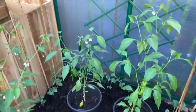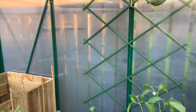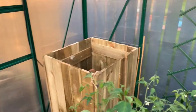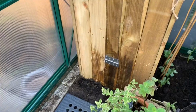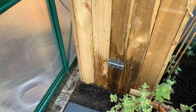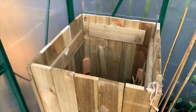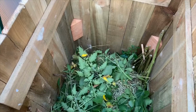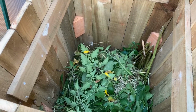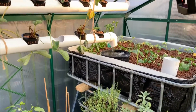So I put a trellis in my greenhouse as well, which I've just had sitting around the place. I built this compost bin as well, trying to get back to my roots. I used to mess around with wood quite a lot when I was kicking around my dad's workshop. So just been recycling my waste where possible. The strawberry gutter is doing okay.